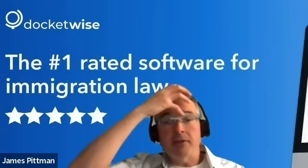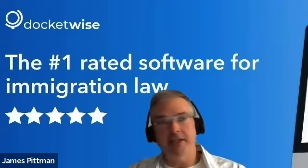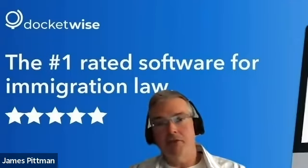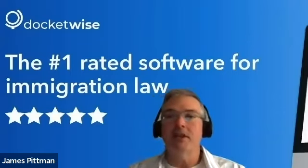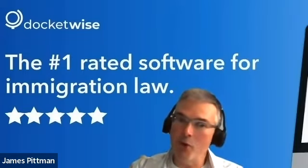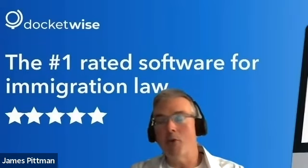Now, there's also a motion to reopen. There are both motions to reopen and motions to reconsider in removal proceedings. With a motion to reconsider, you're basically telling the judge that they made the wrong decision and asking them to reconsider it, and you have to point out where they were clearly erroneous. With a motion to reopen, you're coming back to court after a removal order and trying to open up the case again because something has changed. Either you're claiming that the person didn't have notice of the hearing and got removed in absentia, or there's a new form of relief that they're eligible for and you're seeking a discretionary reopening.